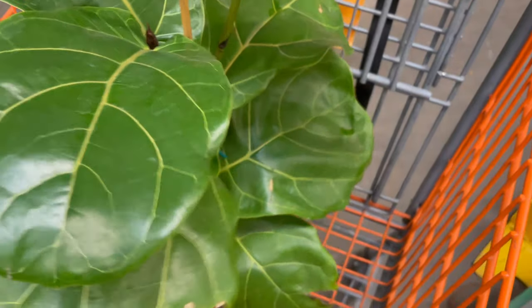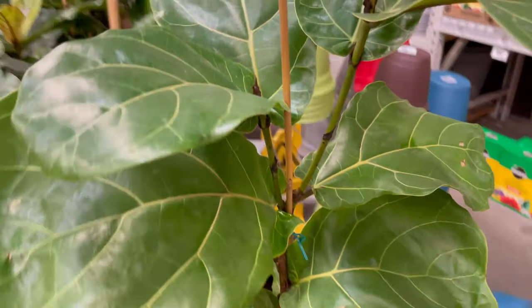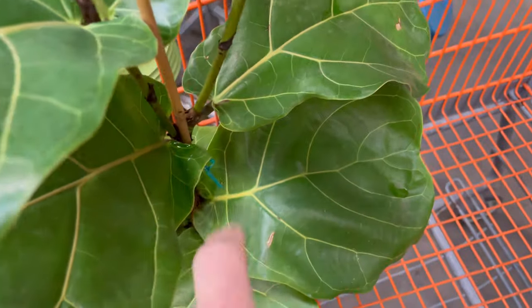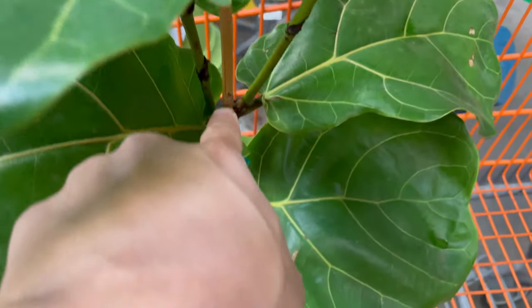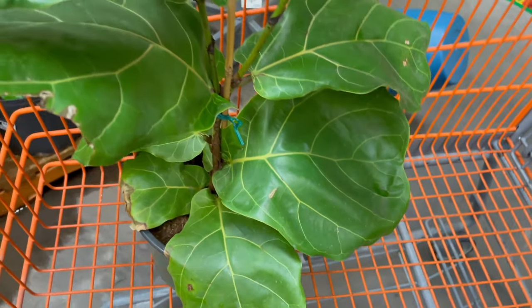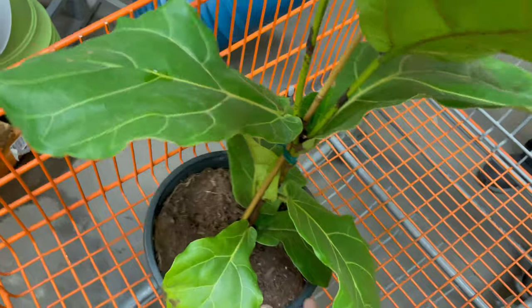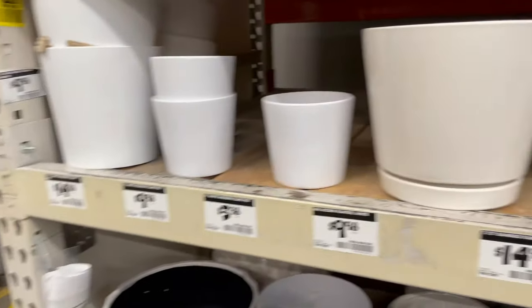All right, I think we found a winner chicken dinner here. I'm choosing this one because it has two branches coming out. See, there's this one, and then there's that one. So this one will hopefully grow into a full-looking fiddle leaf fig, and it's $19.98. Now we need to look for a pot.